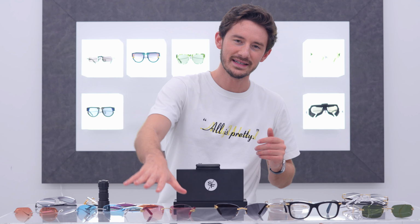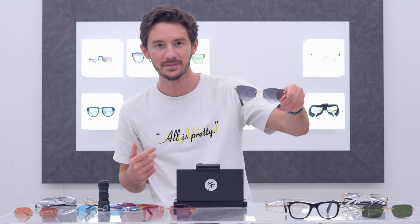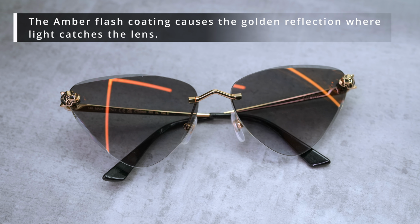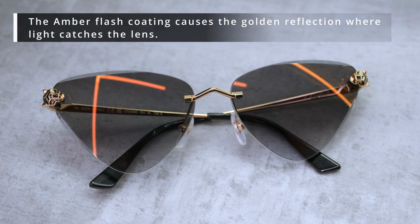But when you're thinking about tinting, it's not just about the actual tint color. It's a combination of the tint color and the finish on the lens. And what I mean by that is, for example, this Panther de Cartier frame has an amber flash coating on it. And that amber flash coating is one of my favorite finishes to recommend with the gold pieces that Cartier make. Now, that's a very subtle finish. Hence it's a flash coating. It's not a fully mirrored lens. But what it means is that when your glasses catch the light, they look ultra premium. They look really expensive, and it really elevates any Cartier frame.